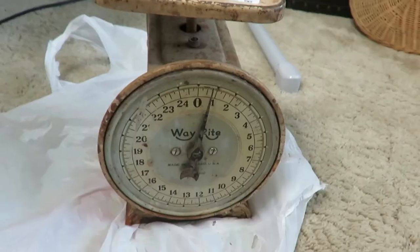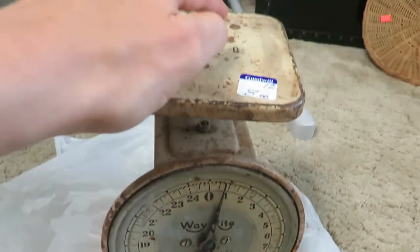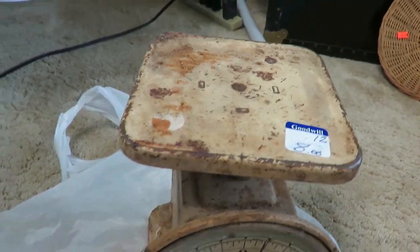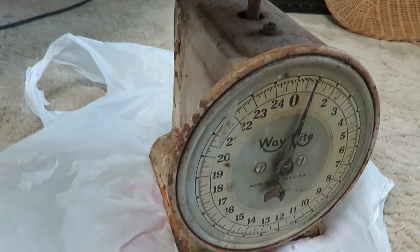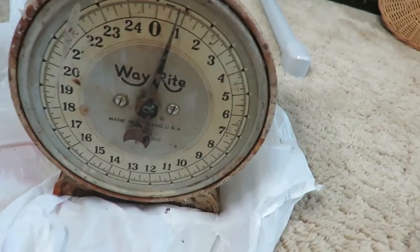And also at that same Goodwill, this was like a spur of the moment, I'm going to grab this find. It's kind of rusty, so I'm going to just show it to you. I'll insert a clip here, but I was so excited to find this scale. And it has some worn look. I don't know if it's actually vintage or not. It looks like it. It was $8, but I am so excited to find this.